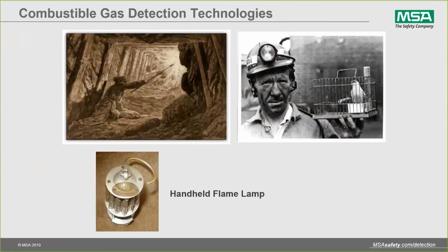Canaries were also used, as shown in the upper right, to detect low oxygen conditions in those coal mines. Luckily, that didn't result in loss of human life. Of course, the canary often gave his life up to save the human beings, but it wasn't quite as lethal to human beings. However, because of the problem around gas explosions, the candle on a stick method of detecting gases evolved to a safer implementation, and that is the handheld flame lamp shown at the bottom. And the next slide will give you a little detail into how those are built.